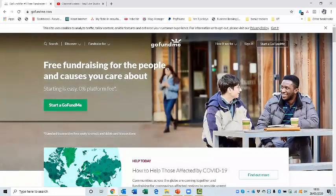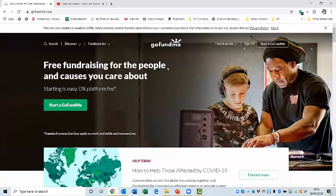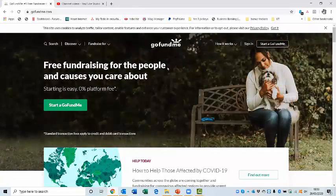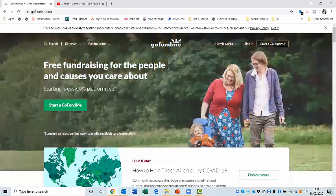Okay, terrific. So the next step is to create your own personal GoFundMe link. We've chosen this platform because there are no platform fees. They don't take any money for it. They do take a credit and debit card transaction fee, which I think is 1.3%. All the details are on here.